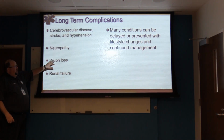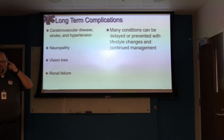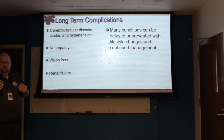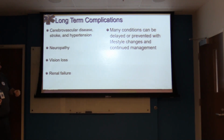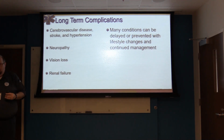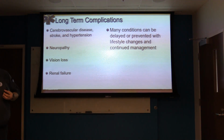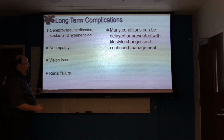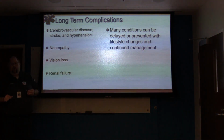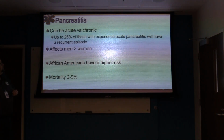And then we may have vision loss. We've got glaucoma that occurs because we have these large glucose particles. The fluid changes that can occur with this can result in cataracts and vision loss. And then renal failure. Again, those large glucose particles get lodged in the kidneys. It creates a lot of complications. That's why a lot of times these patients are also on dialysis. Many of those, however, can be delayed or prevented with lifestyle change. That's the hardest thing, is changing your lifestyle to adjust to this disease process.